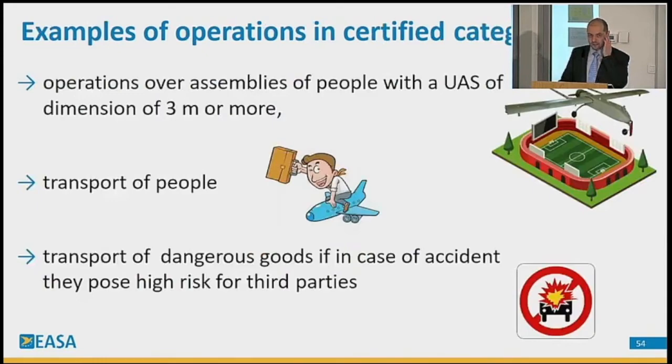So when it's classified, I told you before that we have the risk assessment, you do the risk assessment, and then you know if you are in the specific or certified category. But there are some cases in which we already know today that the operation can never fit in the specific category. The risk is so high that you always need to have the three elements. So first, when you fly with a large drone, more or less 3 meters or more, over an assembly of people, so over a stadium, then there is no way, you always need to be certified, because the risk you are posing to the people is very high, and you may really put in danger a large number of people.